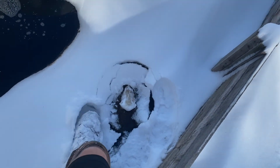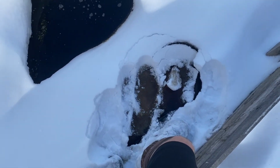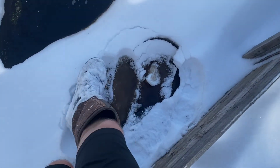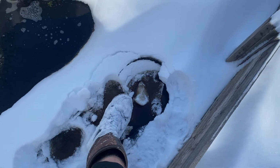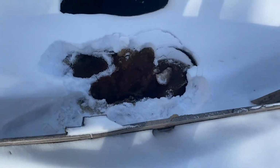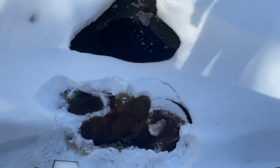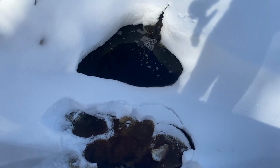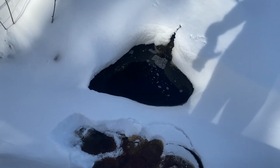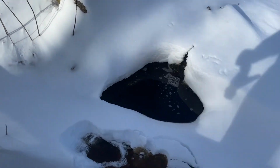Yeah. So all of this is the pond. I almost just fell in there. That would have been very bad. My boots wouldn't be a problem, but if I went deep enough, I'd get wet. So, that's a thing. And I'm sure the fish are really cold, but I think they'll make it through. They've made it through so far. I wouldn't see why this would be different.